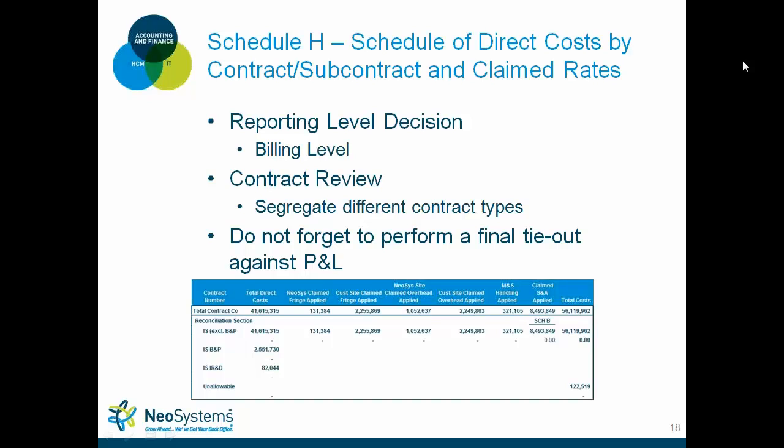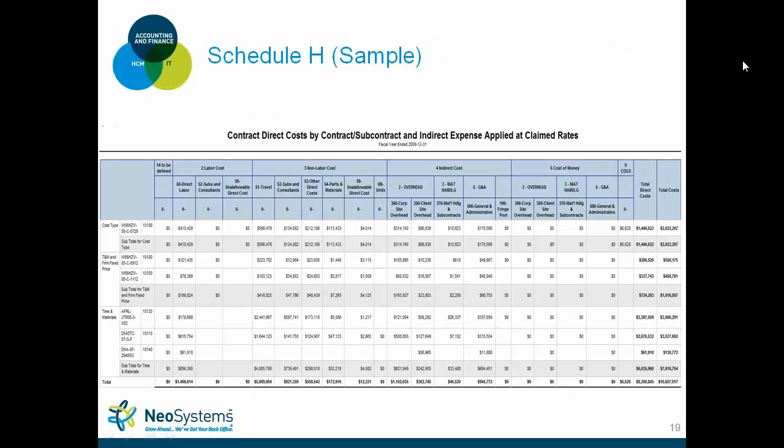And of course, don't forget about final tie-out against your P&L. This is comparing what the total cost, direct cost, and applied rates are against what you have in your income statement. That is something that is often missed and not done. So that's something that we highly recommend that you do as part of your overall final tie-out.